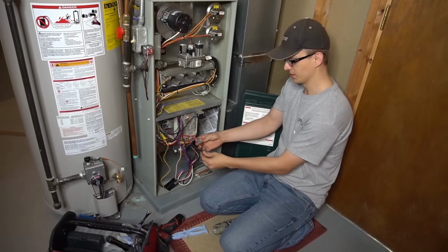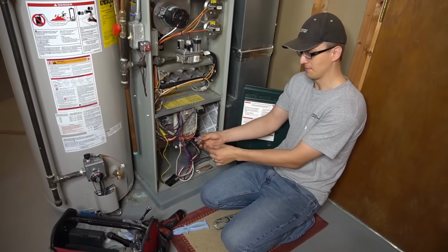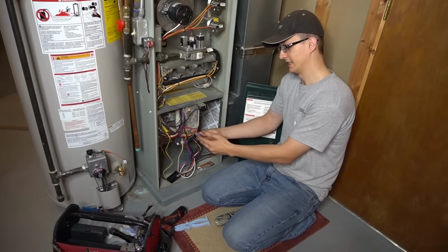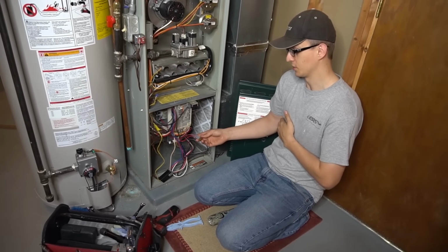Alright, so long story short, if your fuse is tripped, you can replace it. If you go and buy some fuses, make sure you buy a box of them. Chances are you replace it, you turn your furnace back on, it'll trip right away again. That means you indeed do have a short somewhere.